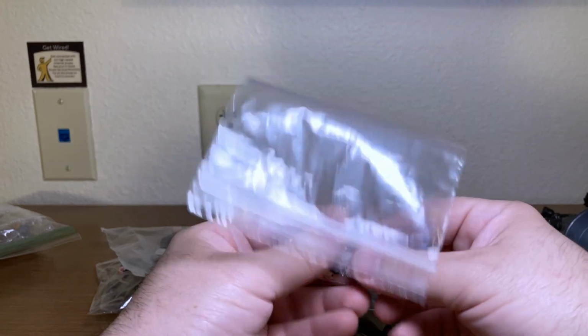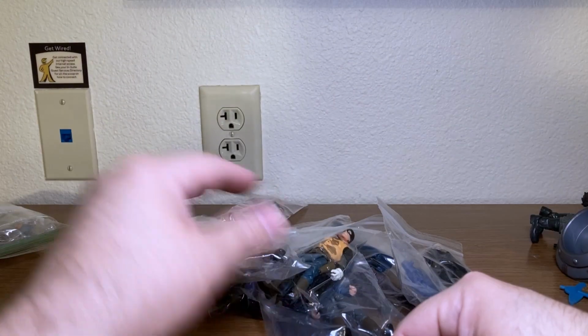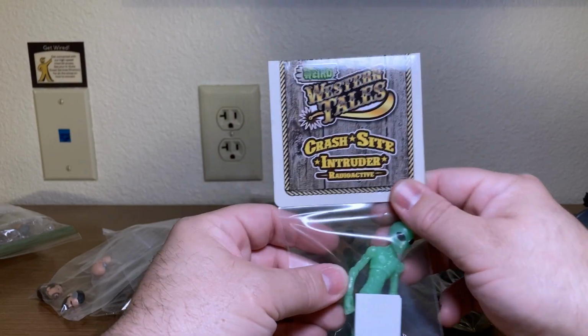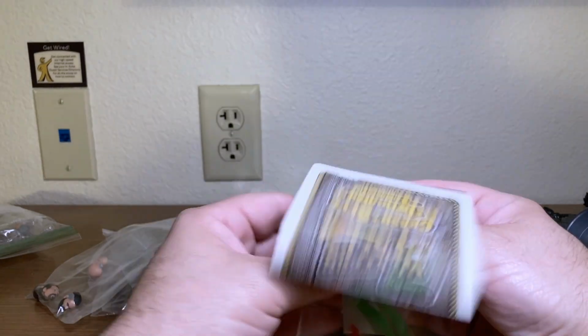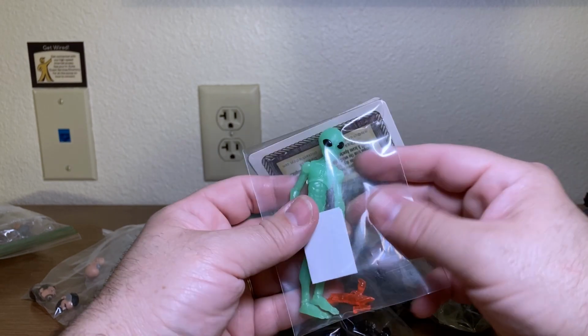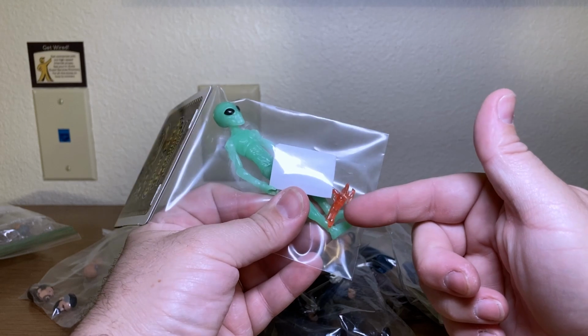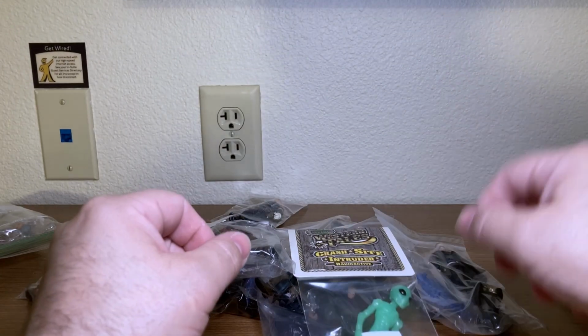I got some heads right here. Some extra heads in there. And I got this Crash Site Intruder Radioactive Weird Western Tales Alien. And from what I understand, this dude glows in the dark. We'll have to test that out. I kind of like the glow-in-the-dark gimmick. He comes with a little ray gun down here. I don't think that glows in the dark, but yeah. A Weird Western Tales alien.